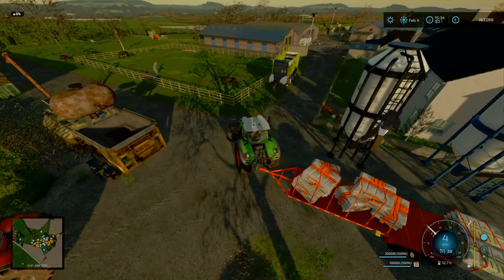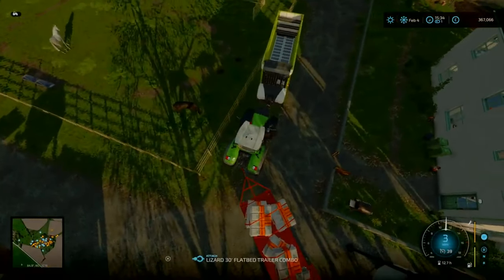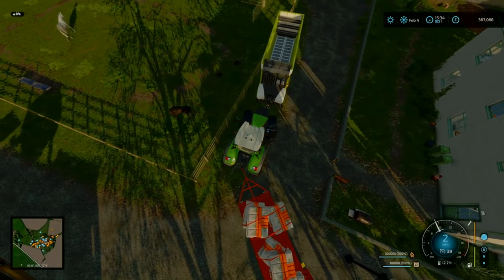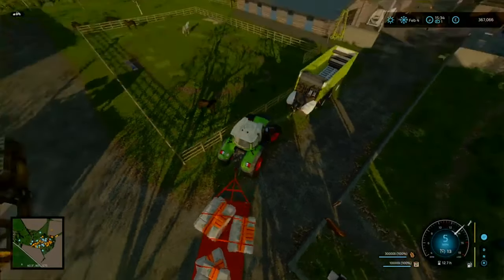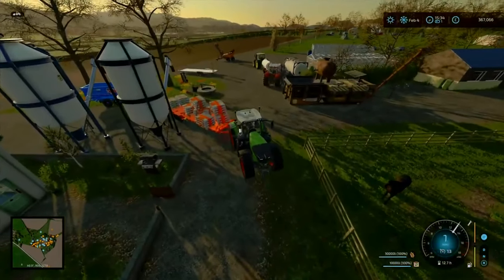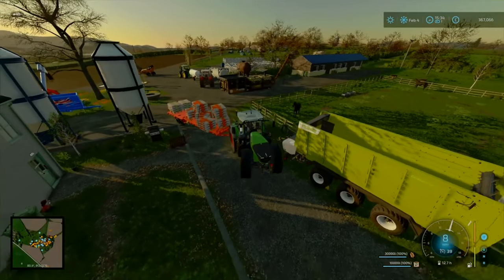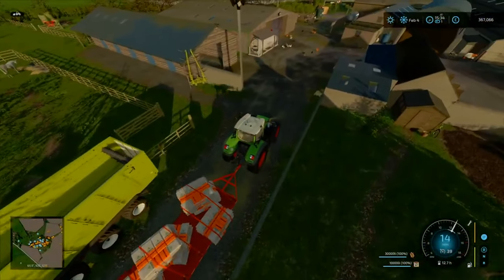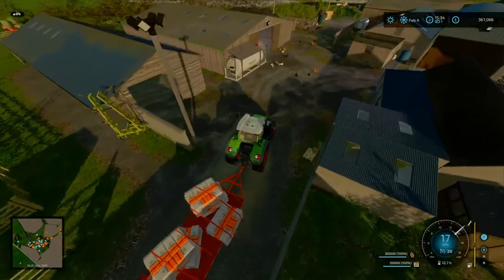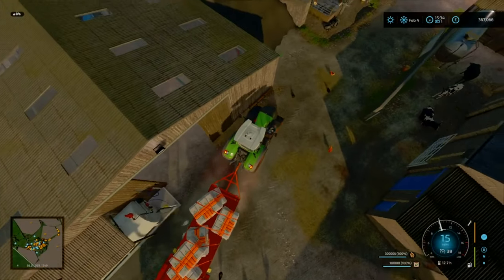So now we're doing a million point turn. Dang it. Alright, fine, just push this out of the way. Got the horsepower, that's why we've got a 500 horsepower tractor. It's for situations like this. Chickens, I know they're not going to consume all of this. I know that. So the rest will be just put into silo.